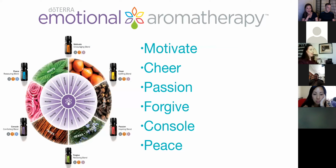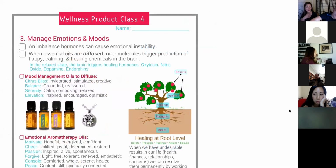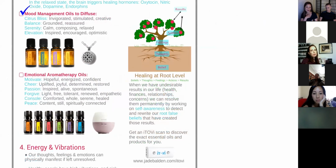The other tool we have is the emotional aromatherapy. And all the other oils are great for emotions too. If you have that emotions book, it'll really help. But this is a great place to start. We've got that emotional aromatherapy wheel: motivate, cheer, passion, forgive, and console. Those are some of the options that you have. Just smell it and keep using it until you feel better and calm, and you feel that Medusa running away. Use a diffuser, a personal diffuser, if you want to keep the oil with you all the time.